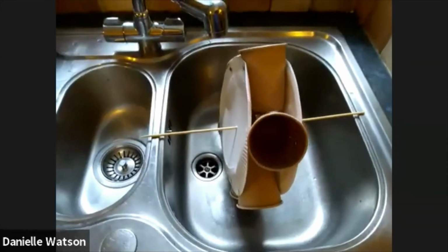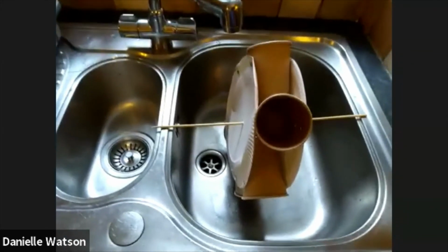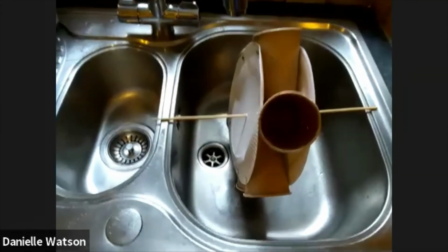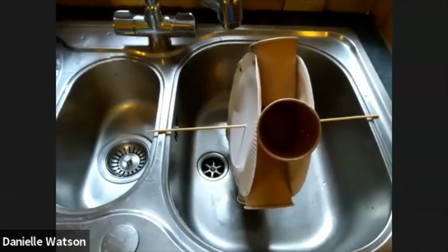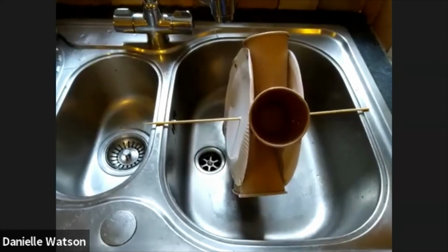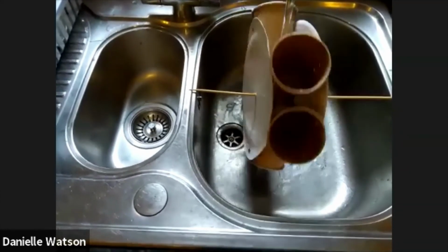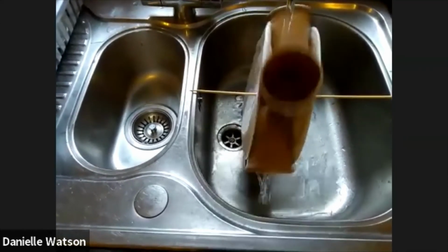I'm going to test my water wheel in my sink, but you can use a jug and pour water on it. Just make sure to have a bucket underneath. Or if you don't want to get wet, you can use rice instead. So let's turn the water on and see what happens. And here it is, my water wheel spinning. Well done on making yours. I hope that yours is spinning too.